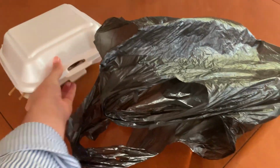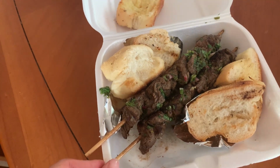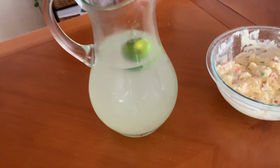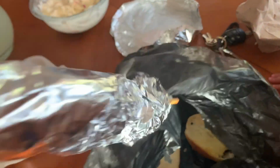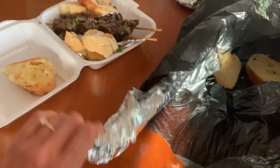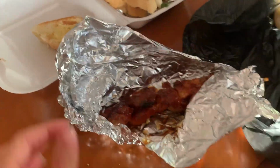So this is part of our dinner. These are skirt steak pinchos, which are just on a skewer, from Pinchos del Pepe. We're gonna be eating that with some potato salad, some homemade lemonade, and mommy made rice. We got some garlic bread, and we also have a chicken one. Pollo. The chicken one comes with barbecue sauce.